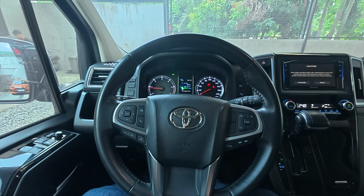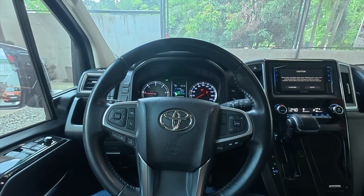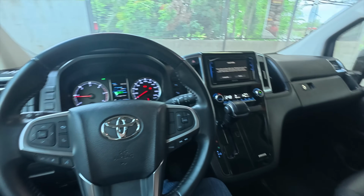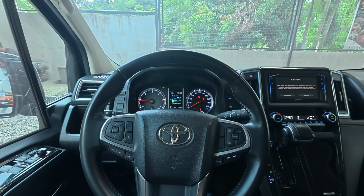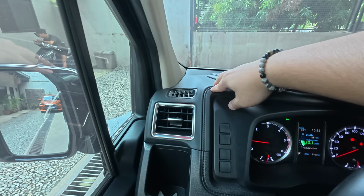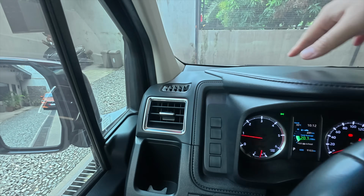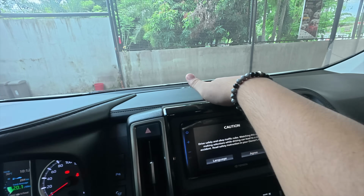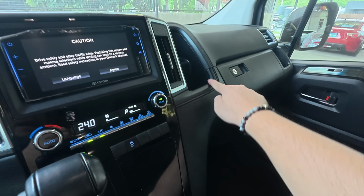So we're now sitting at the driver's seat of this Toyota Hiace Super Grandia, and in similar Toyota fashion, the dashboard is very utilitarian. Even though it's a utilitarian looking dashboard, it's actually a soft touch material. I mean, wherever you touch it, either from here, here, here, even here, it's all soft touch material. Even this tiny trim here.